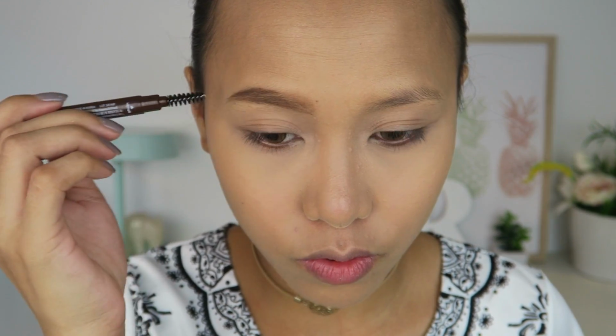For 88 pesos, that is not bad at all. And it matches the ends of my hair a little. Here it's already dark. But yeah, not bad at all. I won't set it so we can really test if it will stay all day. And then I'll proceed to the eyeshadow.